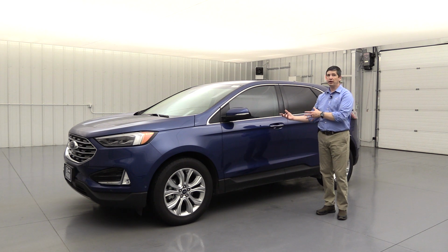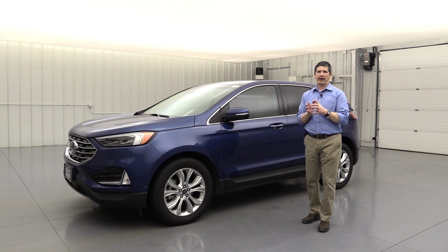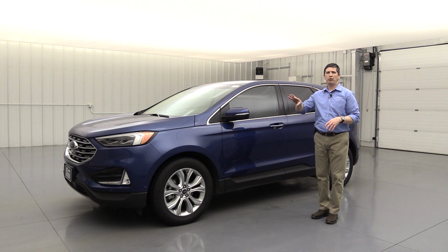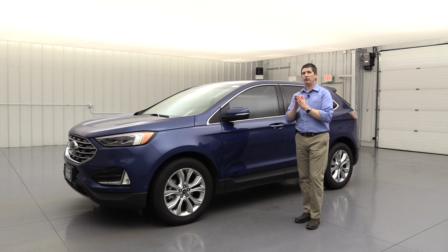Now we're going to talk about some different optional packages. Some of these are available on 300A, some included in the 301A already, so we're going to talk about these. One I want to talk about is the Co-Pilot 360 Assist Plus package. Now this package includes some features that are already included in the 301A equipment group. That's why it's only optional or available on the 300A.